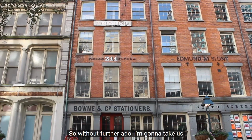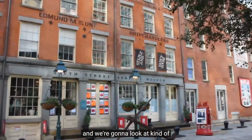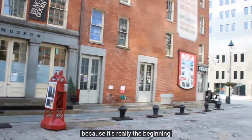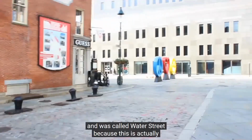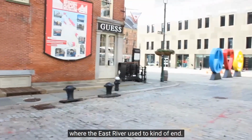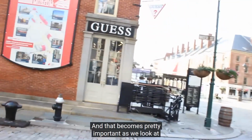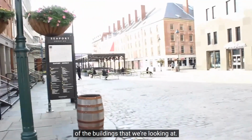But without further ado, we're going to walk down Water Street to Fulton. And we're going to look at the museum's main building, right? Water Street's a really interesting street because it's really the beginning of the Seaport district now, and was called Water Street because this is actually where the East River used to end, right? So everything that we're going to be walking on as we pass Water Street is now landfill. And that becomes pretty important as we look at some of the unique characteristics of the buildings that we're looking at. This building here on the corner is Schermerhorn Row.